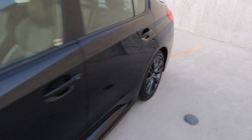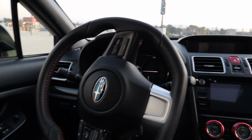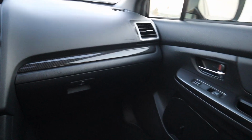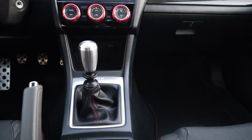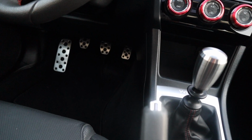Alright, so now let's hop inside and check out the interior. So the WRX has a pretty nice interior. Once again, this is a limited trim, so compared to previous years, it does have the touchscreen infotainment system, a little bit of simulated carbon fiber trim there, and this particular one has an aftermarket weighted shift knob. But it does come with a 6-speed manual on both the WRX and STI models, as well as you can see the aluminum foot pedals there as well.